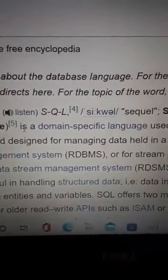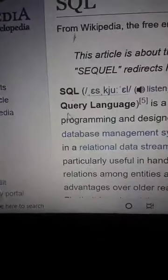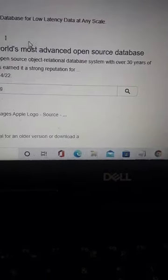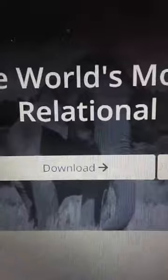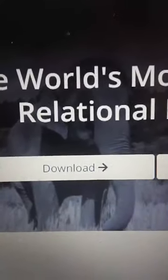SQL is a domain-specific language. Structured query language. Their political language in their electronic database is a structured query language. And it's a relational database. It's not a factual database. It's a relational database.